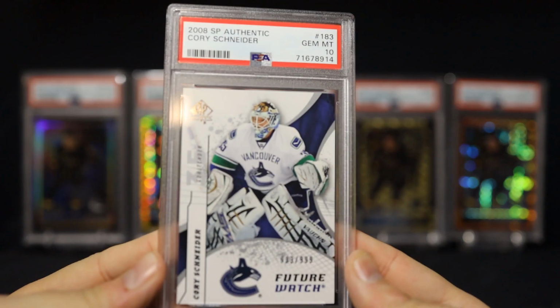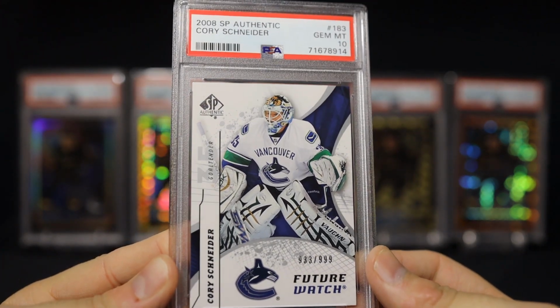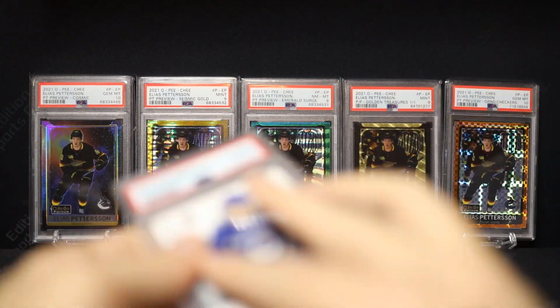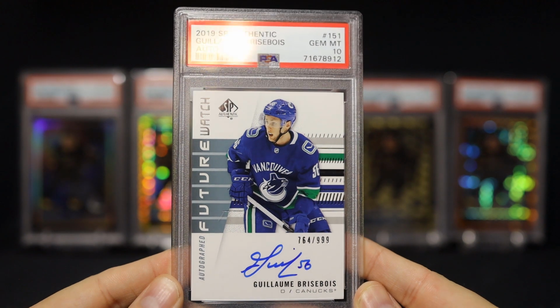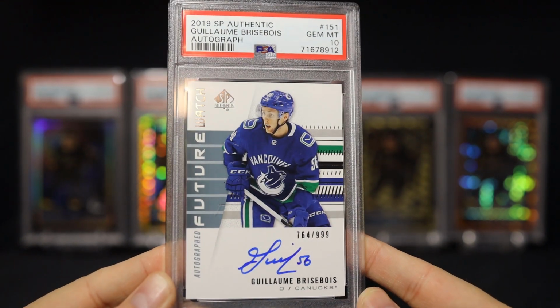Here's a Corey Schneider. That's a cool one to have. Non-auto, but still pretty cool. Here's a Guillaume Brisebois. PSA 10. Again, 2019 just has fantastic designs.